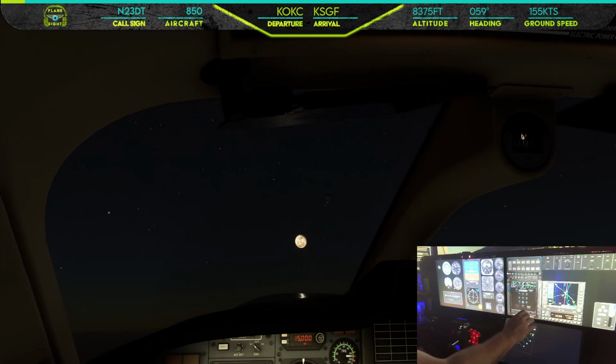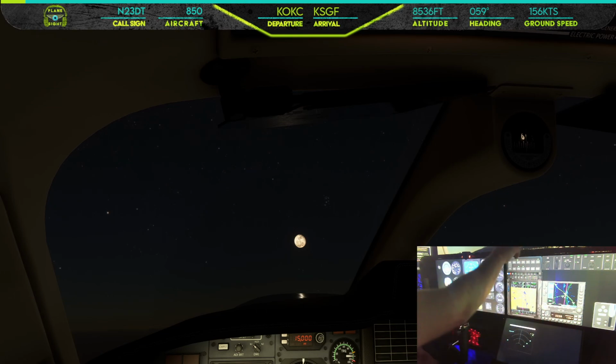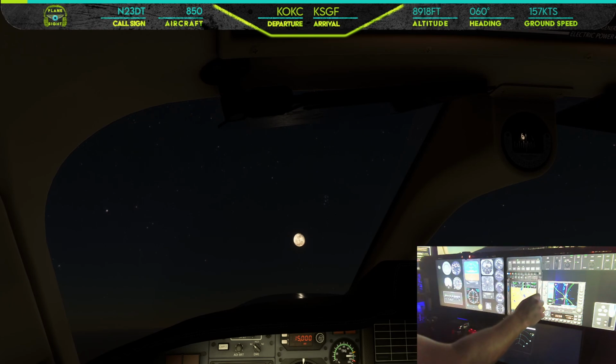Alright, so we'll transfer on over and we'll go ahead and monitor COM 2. What was that frequency we were on with him? 124.6. So we'll put 124.6 and we'll monitor 2 as well. Alright, so we're off.